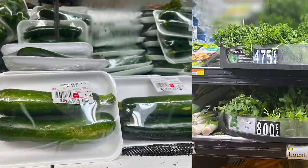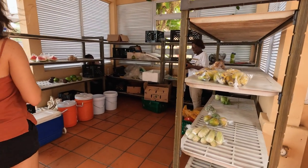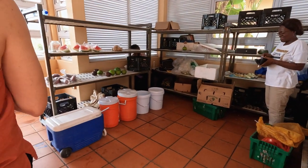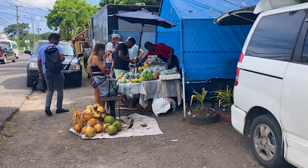For staples like tomatoes, lettuce, carrots, and cucumbers, I purchase these items directly from the farmers. You can find local farmers selling their produce on campus and in the streets near campus.